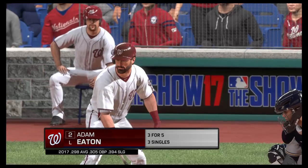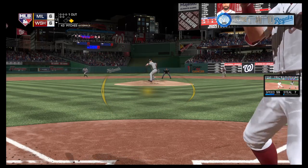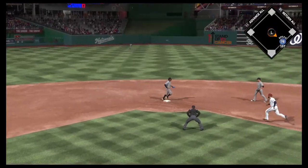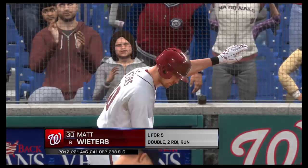Riding in once again, Adam Eaton. He's working on a 3-hit ball game right now. Here's the first. Back up the middle. Mondesi scoops it up. Step on the bag for 1. They won't get 2 as he beats the relay to first.